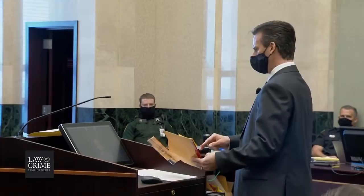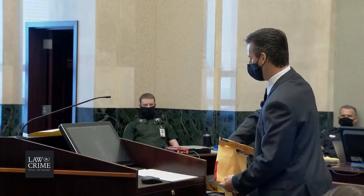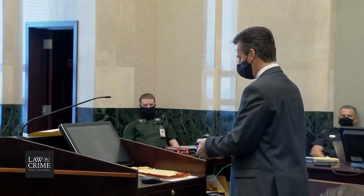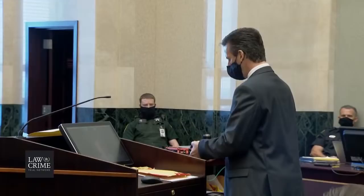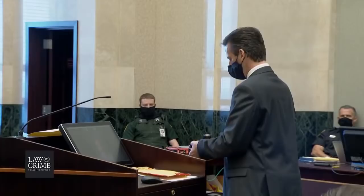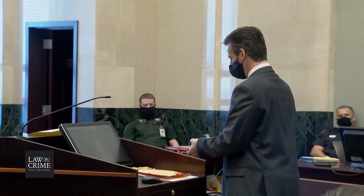I'm showing you over the camera State's Exhibit AR. I'm opening up, looking inside of that item. I'm going to show you a smaller item from within. Can you see that item in my hand? Yes, I can. Do you recognize that item in my hand? Yes. How do you recognize it? That's the typical evidence container that we use if we recover projectiles from decedents during the examination, which we then put in white filter paper and sealed with the evidence tape. Do you see your initials on this item? Yes, my initials are on the label.